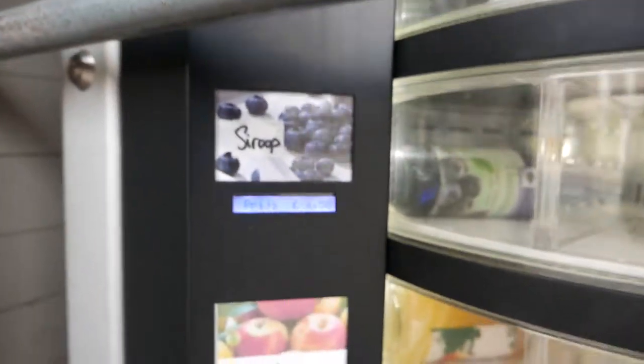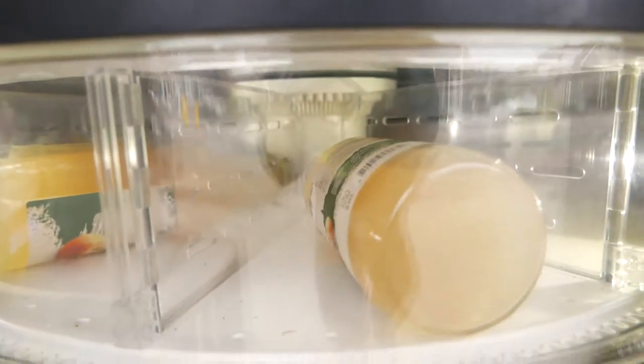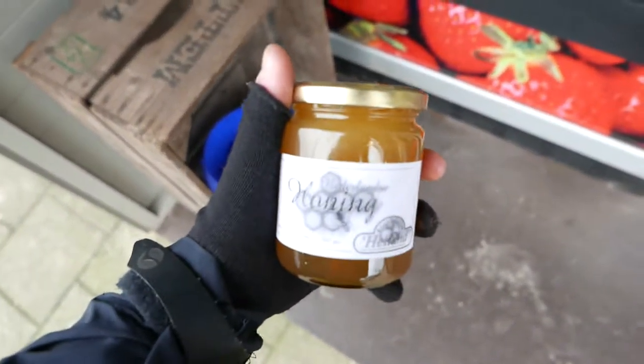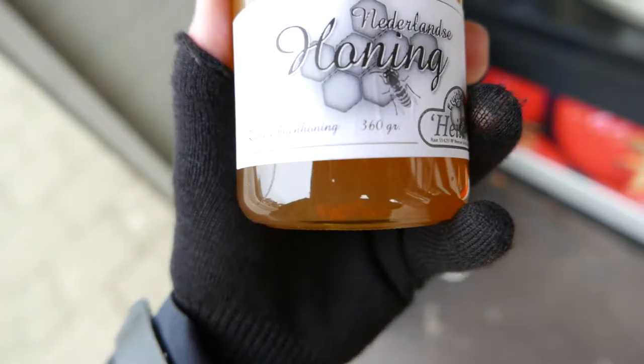I already got some apple sap from there, so apple juice for £2. I drank the whole thing, it was awesome. That's my bottle right there. And yeah, I just picked up some honey. So, there we go. I love to always have honey, and it's wonderful that this is local.